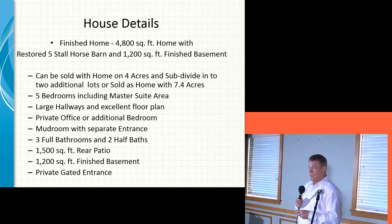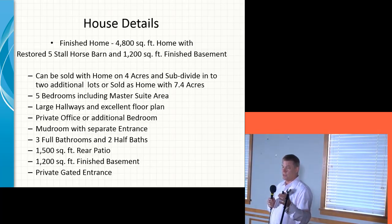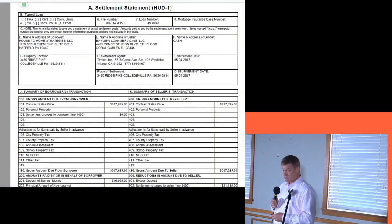And then we also had no intentions on finishing the basement, but as we went through the house and learned some of the mechanicals in the kitchen, we had to replace what they call the sill boards around the house. And it made more sense while we were doing that to finish the basement to give the whole structure extra strength and then finish the basement and, you know, take the value out of that. And we also added the private gated entrance.